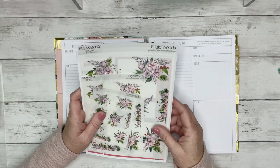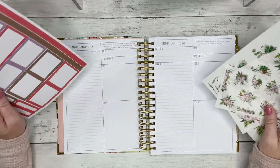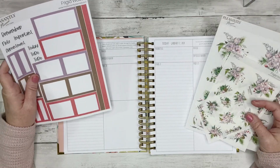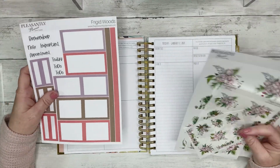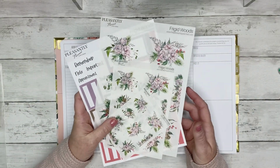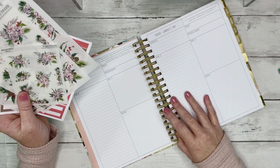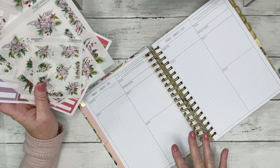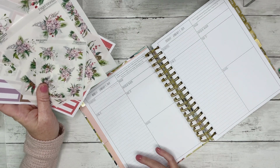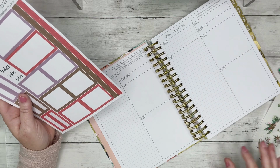I'm going to use Frigid Woods, and what I'm going to attempt to do is put just a little bit of decoration on each page, because like I said, I'm doing all 7 days in this video, all 7 pages, and I only want to use one set of stickers. So we'll see how this actually works. I do plan on writing in most of this planner, so I don't want to put a ton of stickers on each page. Hopefully that makes sense.